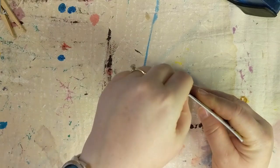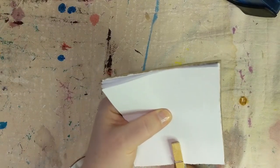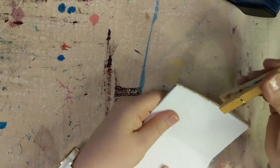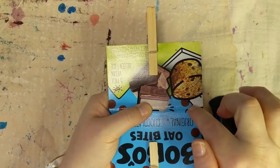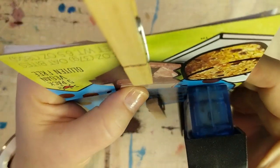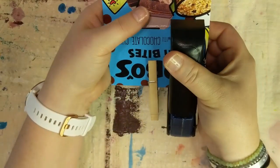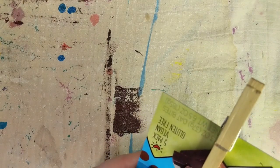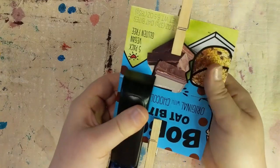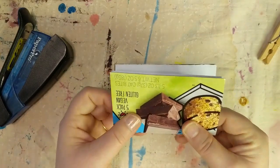Lining my book up with the crease. Going ahead and using my clothespins to keep my pages from shifting while I staple. Flipping my book over so that the staple, the flat part, will be on the outside. I'm going to do it from the same side of the book this time. Lining my stapler up so that it looks like it's good. Staple. All right, and doing the same on the other side. It's a little harder with my left hand. Lining the stapler up so I think it looks good. Go. And that's pretty close. And then I'll take my clothespins off.